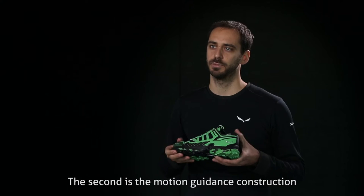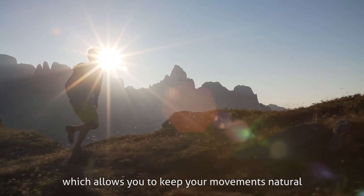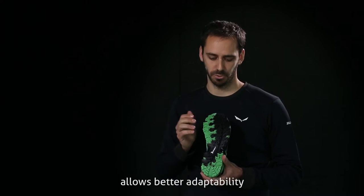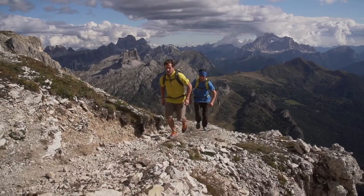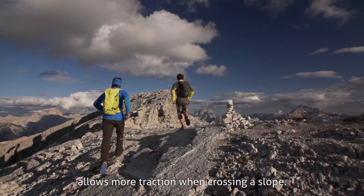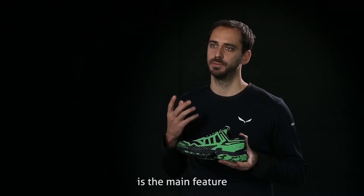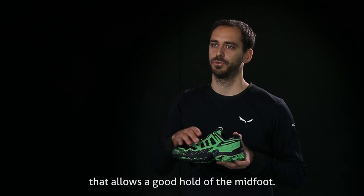The second is a motion guidance construction which allows you to keep up your natural movement even after a long time. The longitudinal cut of this sole allows for better adaptability of the sole to the ground. A smaller profile of the studs on the outside allows for more traction on the slope crossing. Saleva's 3F system is the main feature that allows for a good hold of the midfoot.